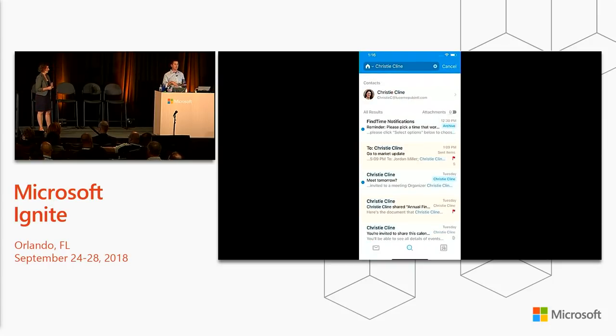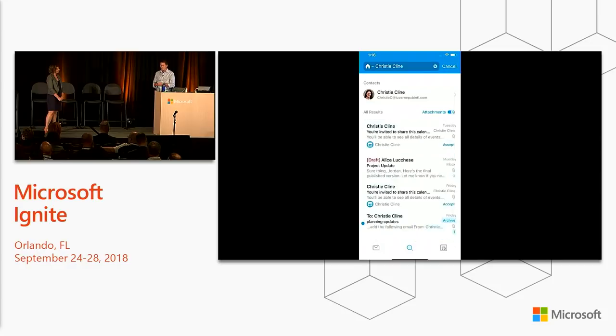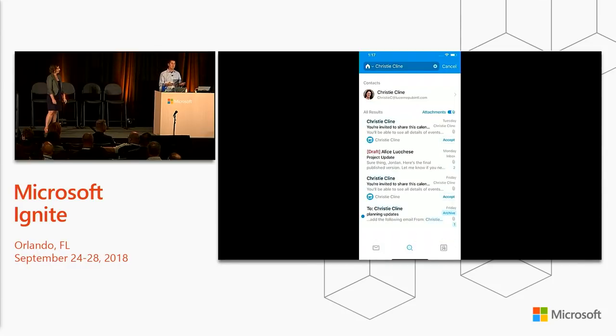In this case, it's Christy. I immediately get a search experience of all the mails that I've been back and forth with Christy. And I can tap that toggle there to further reduce it to just attachments. Again, people, email is the way you share documents. So quickly being able to get to attachments is key to this experience.